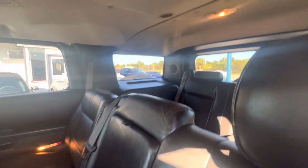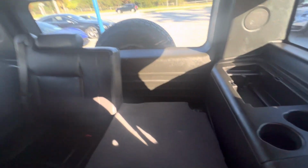Okay, coming to the back seat. It looks amazing. So, this is an 08 that somebody really kept well. Oh, very cool. It's got that third seat too, the other row. That's awesome. Don't see too many of them with that.